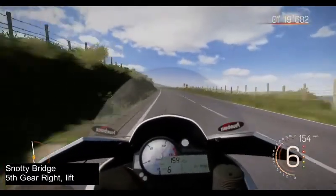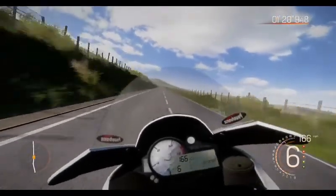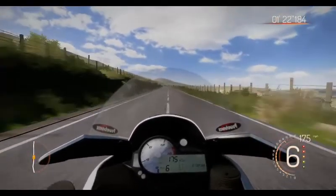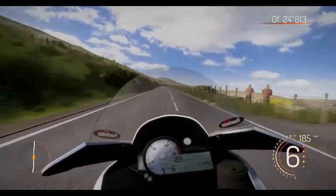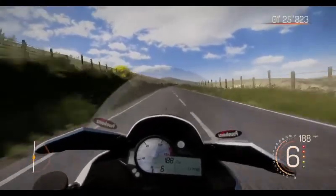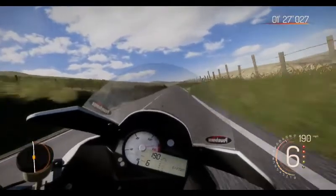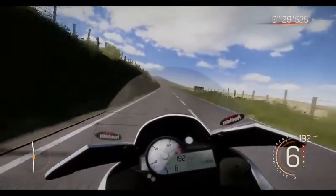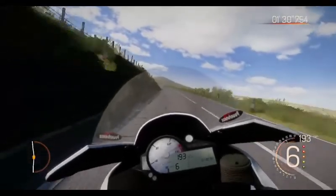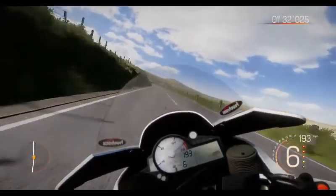On a superbike you'll have to have a slight lift to get around there in one piece, but on a supersport you can do that flat, and particularly on a supersport that's a really important corner because you've got this long flat out section as we rise up the Mountain Mile now. So getting that Snotty Bridge, I'm not sure if that's its official name or just what Milky Quail called it in a YouTube video, but that's a really important corner.